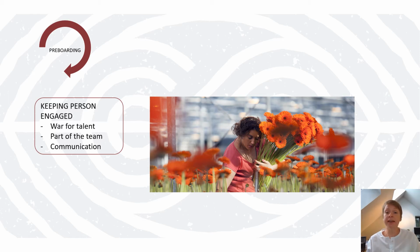Communication is key and can take different forms. Why not send a birthday card or Christmas card? Invite a person to a corporate event or a team building exercise. You can also constitute a gift pack for new joiners with products of your company, any corporate merchandise you may have, anything that makes the person feel really welcome will do.